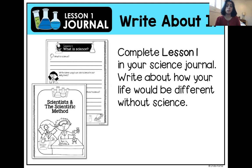Okay, and then the next question says, write 2 ways we use science in our daily lives. So you're just going to write down 2 ways that we use science in our daily lives: we use a toaster, we use a refrigerator, we use our car, we check the weather. Those are a couple. Those are more than two.